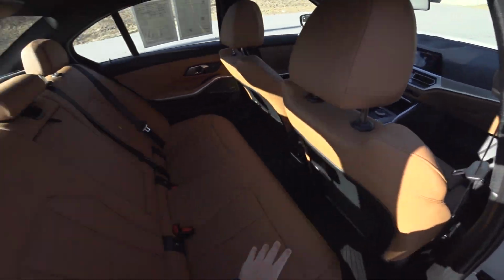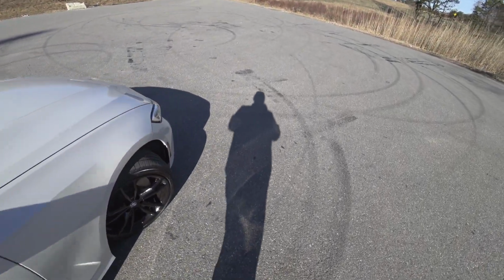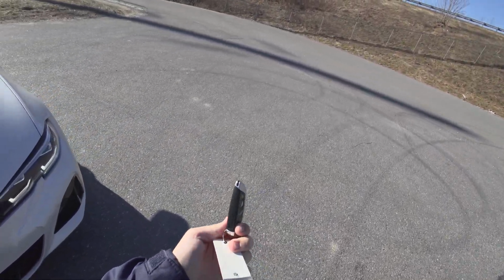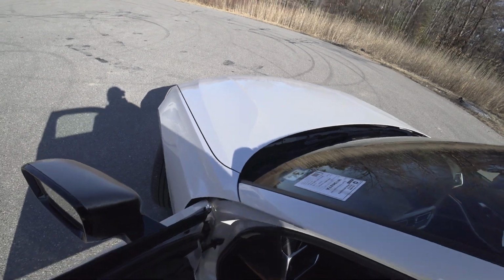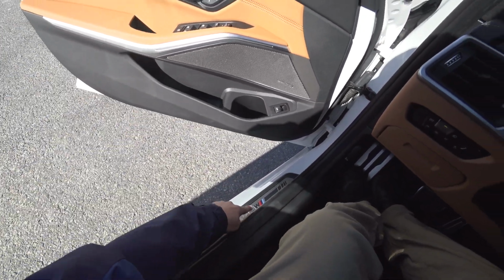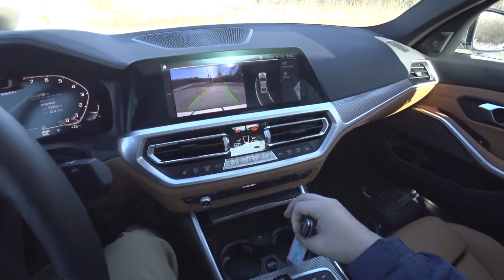Beautiful interior in these. They definitely stepped up the game with the interior in this generation. With this key, you have the nice M Performance stripes. Really, really nice key. I like it a lot. You do have M340 on the kick plate here, and this one comes with the all-weather mats.